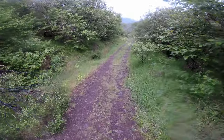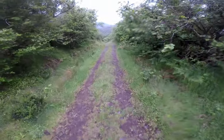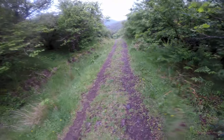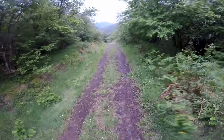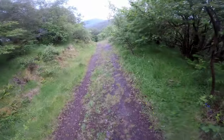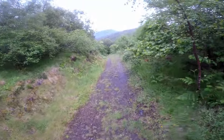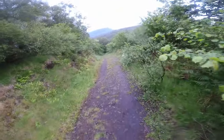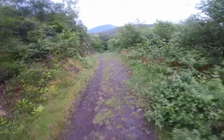Just walking along one of the easier sections. Section 6 is supposed to be easy, and this is definitely easy. It's a very wet day, it's not pissing down but sort of a bit more drizzle maybe. No wind, which is good. Got a lovely view of a mountain there, I'm not sure what that is, but pretty sure I'm not going over any mountains today.